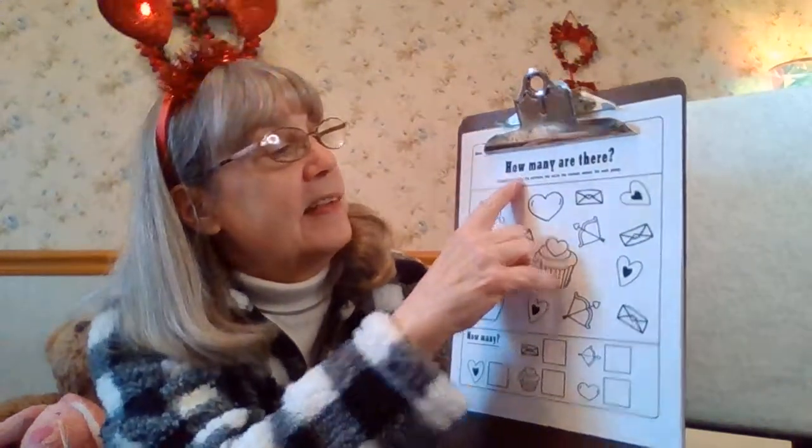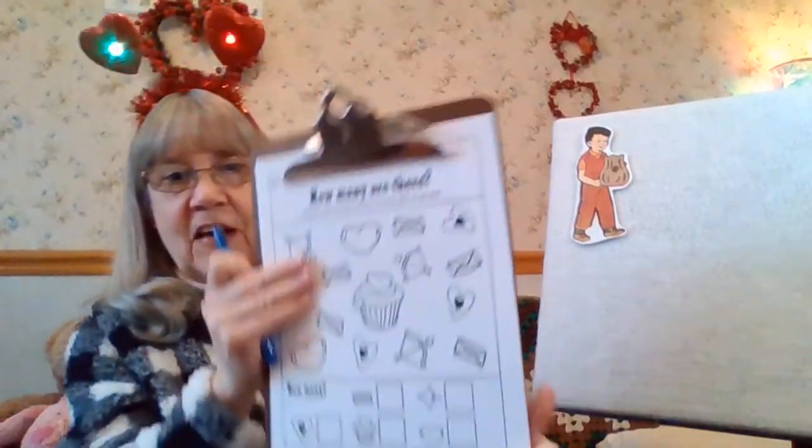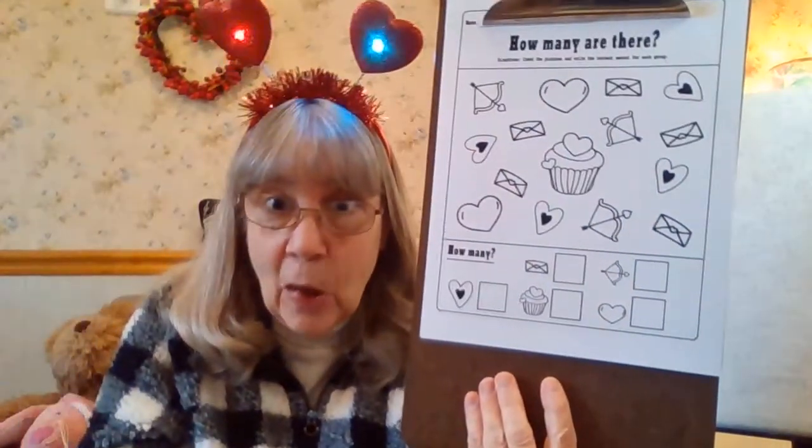Now, I have a whole little box here filled with things that we would see on Valentine's Day. And it says, how many are there? So we're going to let Miss Kathy get her marker. Blue. Get my blue marker. And let's see if we can find how many. Do you know what that is? That's an envelope. That's what your Valentine goes in.